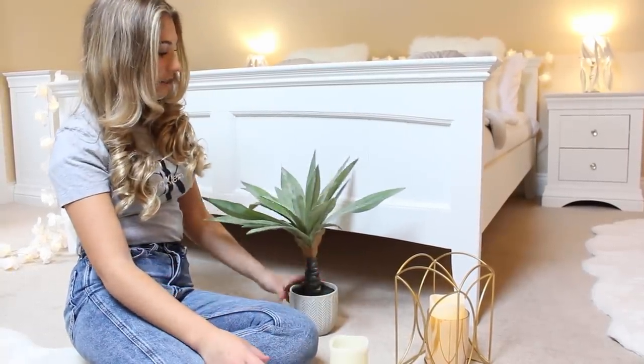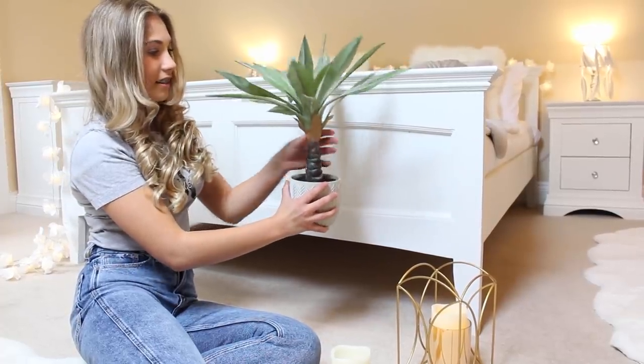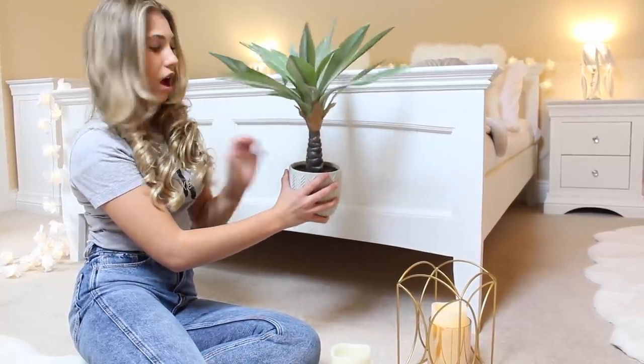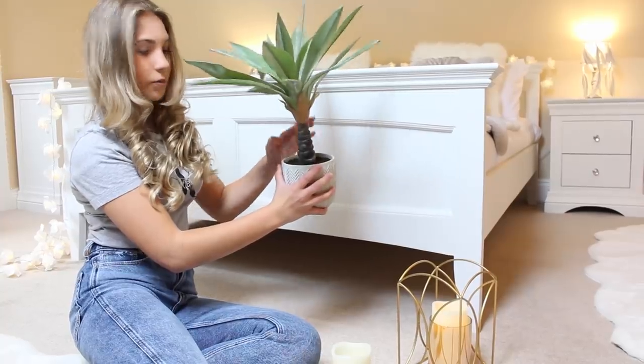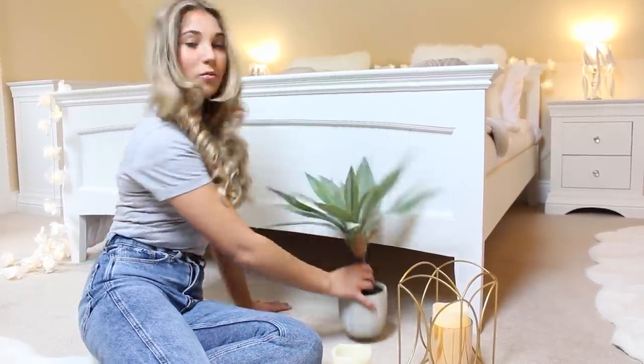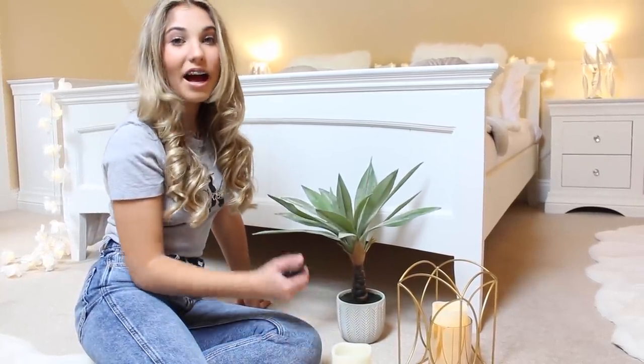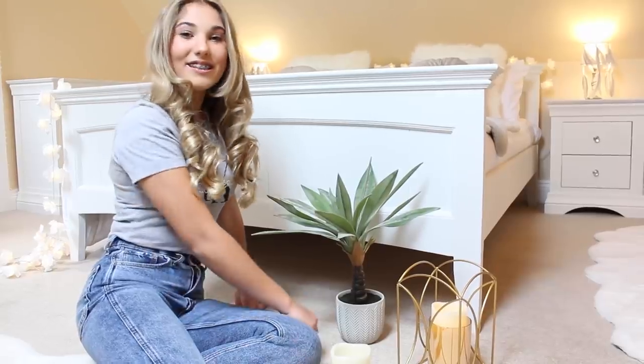And then look at this, look how realistic this looks. This is actually a fake plant, and it's kind of like rubber, and then this right here is just plastic. So I can keep this in my room and it will look real, but I won't have to water it, so that's good. I'm going to put these all everywhere and then I'm going to set up some other bits.